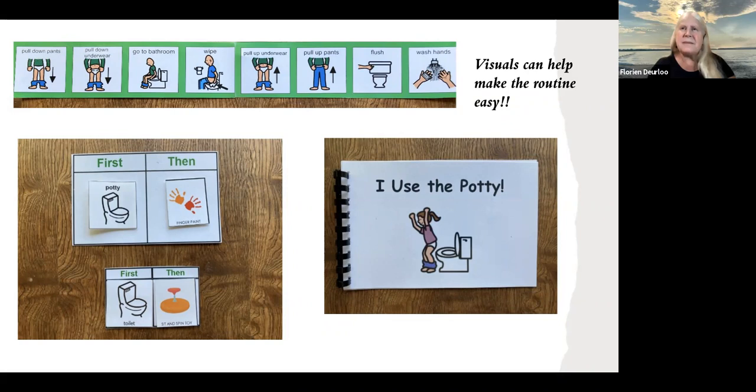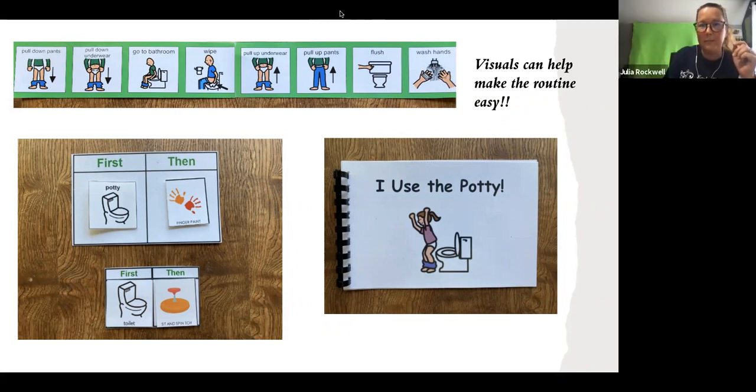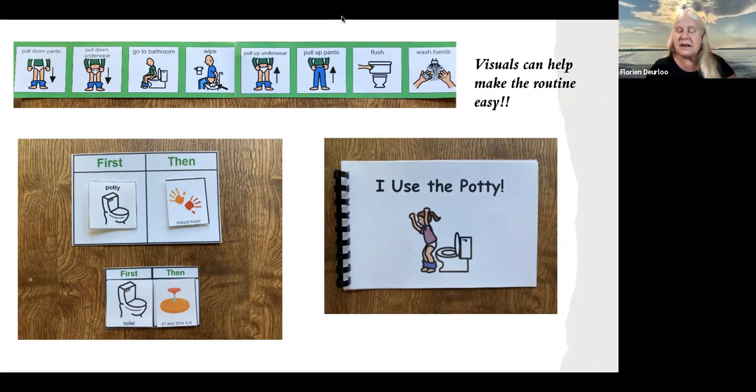If you do put them in the chat, if you could tell if, like she said, if it's a boy or a girl, that would be helpful. And that's both for the long strip. And then are you going to talk about what a social story is in a minute, a little bit about the I use Potty? Yes. Okay. But go ahead and put it in there.